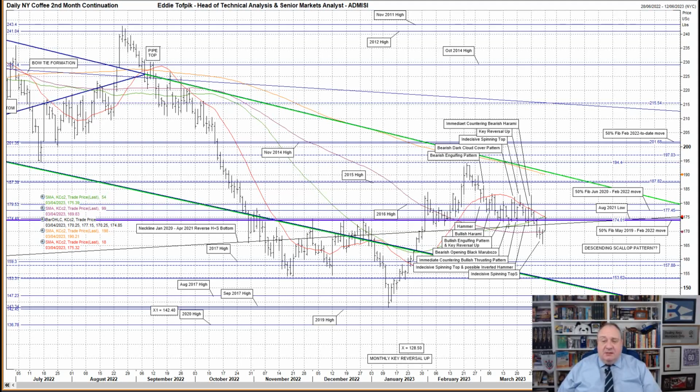Despite laying out these targets, I still hold to the idea of a possible descending scallop pattern, as this pattern, as I said a few weeks ago, and I quote, can also have an upward element. But it will depend on what the market does should it get to the key 50% Fibonacci line of the May 2019 to February 2022 move at 174 even. For the moment, I will leave the targets where they are below, but they could easily be retired on confirmed moves higher over the 50% Fibonacci line. I can't keep reiterating that 174 line.